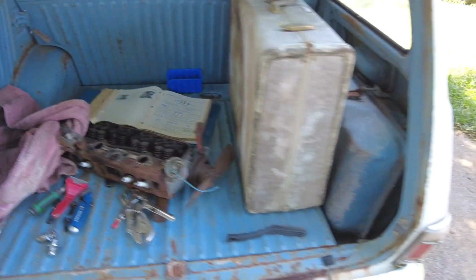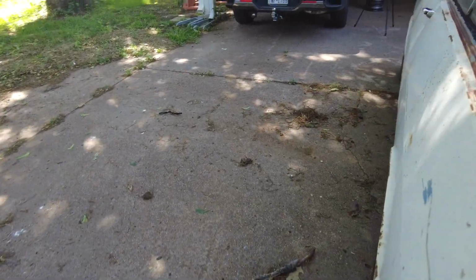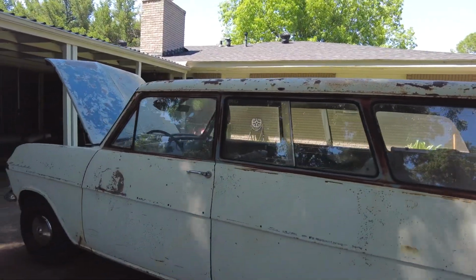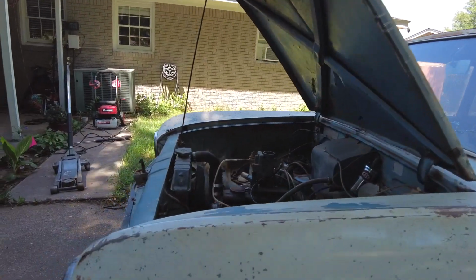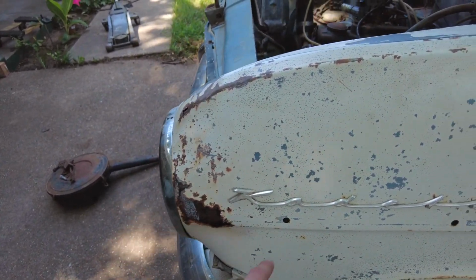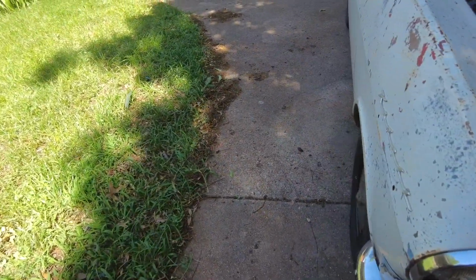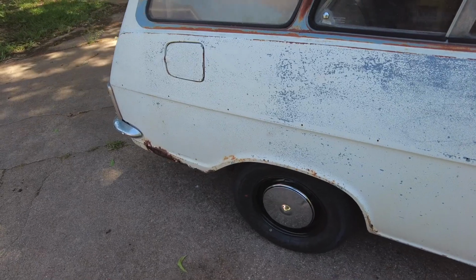Really, the major rust areas on this specific car are right there. The spare tire well, which isn't really all that bad. You can kind of see that hole there in the bottom. There's a couple of spots along the rockers, but nothing that's too major. And then for some reason, these dang headlights rusted like heck. I don't know what happened there. I guess when this trim strip got removed, water got in there and rusted all that out. But the fenders are rusted in some really odd spots on the front. Not a big deal though. It's fixable, and it's not my focus at this time.